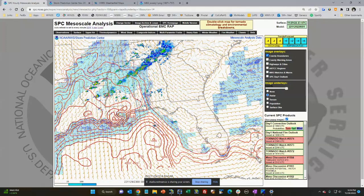Now, it has been shifting to the north all day long. This morning, that was way down by the Gulf Coast, and we're getting enough into northern Mississippi and southern Arkansas where these storms are forming and then moving to the northeast that they are feeding off of this instability, or storm fuel, that's in that area.